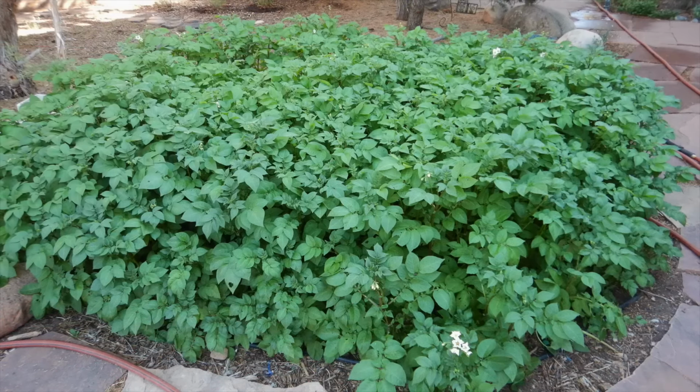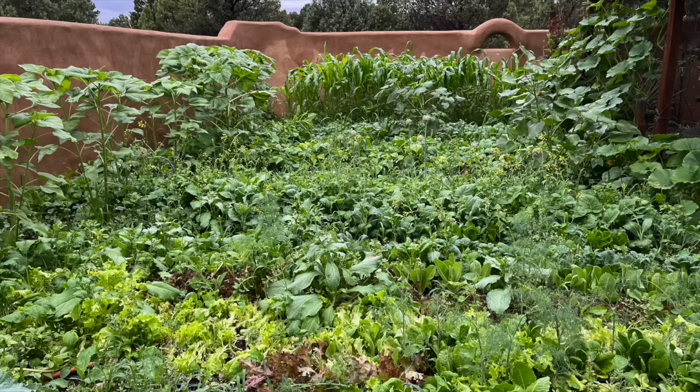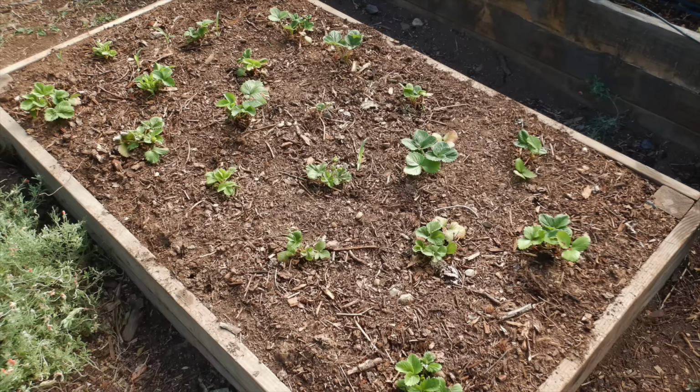Many people experience failure when planting a garden, especially at the start. It's hard at the beginning. In fact, I'll throw a question out here. Which garden bed is harder to attain? This one or this one? Now, I would say the first one is harder to make successful, since most people never begin.